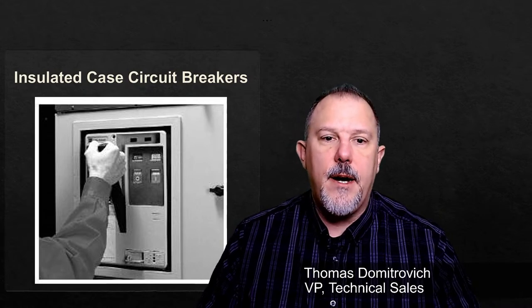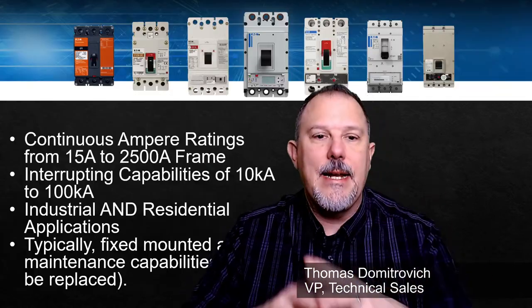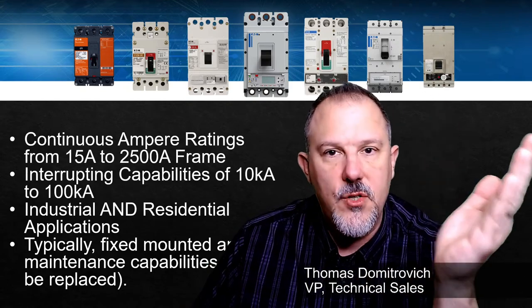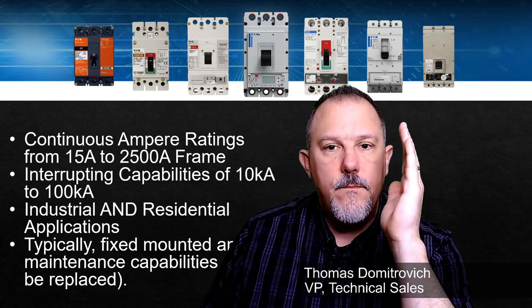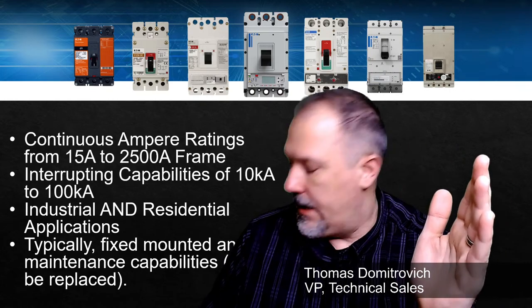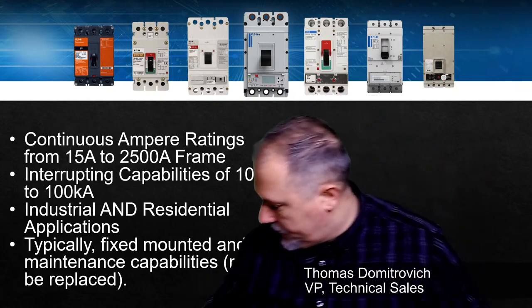They have a charging handle because there's a big spring mechanism. There's push buttons to turn them on and off. We've had power circuit breakers for many years, heavily used in industrials. But what the industry needed at some point was something in between a molded case circuit breaker and a power circuit breaker.